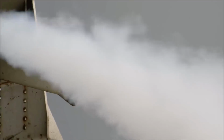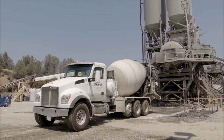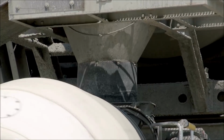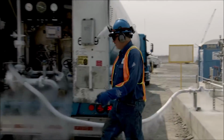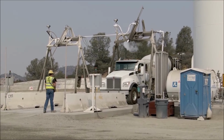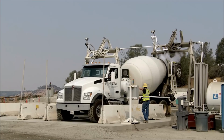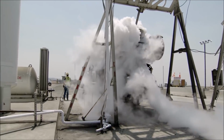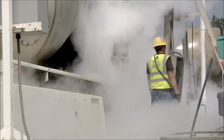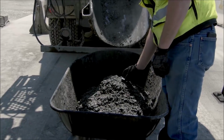Liquid nitrogen. Truckloads of liquid nitrogen injected into each load of very carefully controlled, temperature-controlled structural concrete, plus a giant chiller or cooling plant at the structural concrete plant. All works to keep your structural concrete the correct temperature while operating in these hot conditions. Each batch checked.